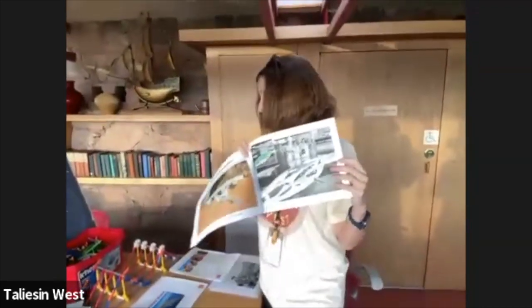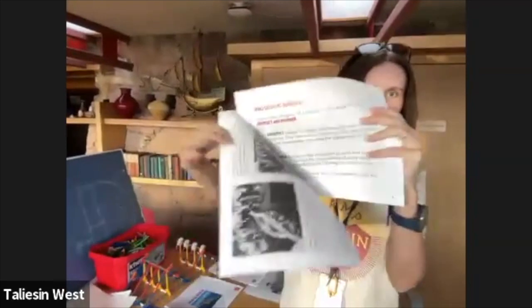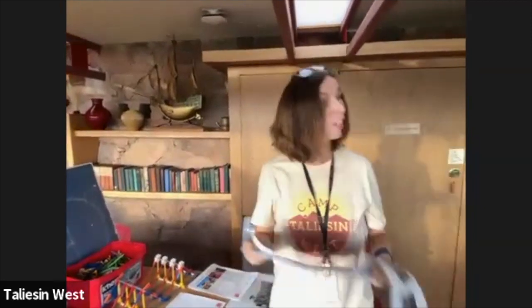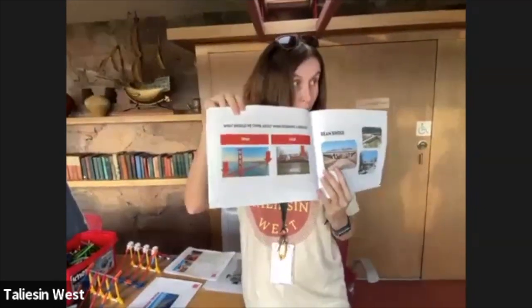I love it. So we talk to the kids about bridges, about Frank Lloyd Wright's bridge. We talk about the difference between an architect and an engineer, their different roles they play. And then we talk to the kids about span and load.